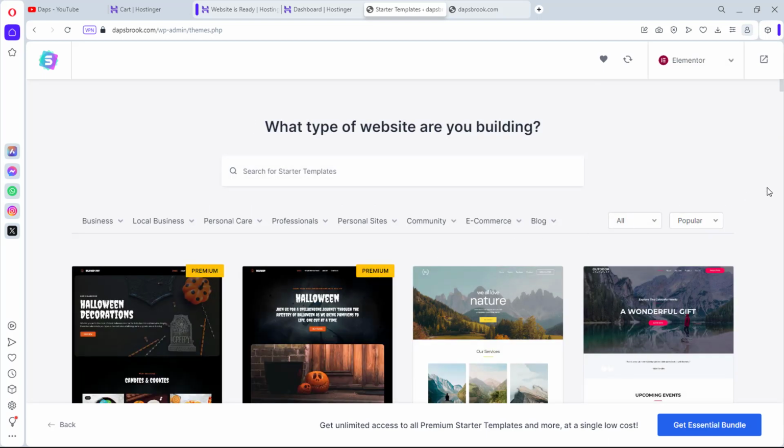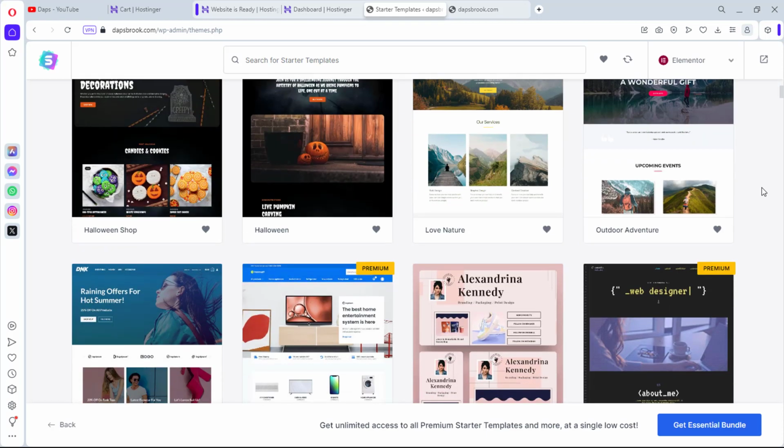And then we have options here for pre-made templates for our website. So you can come here, you can choose. Note that some of them here are premium. It means for you to be able to use this premium, you have to invest in Astra Pro.